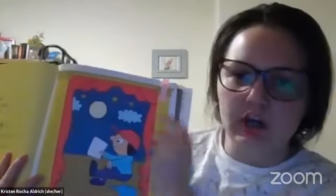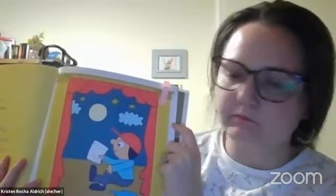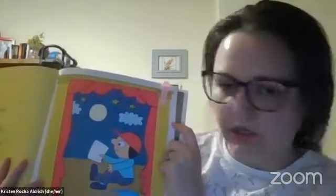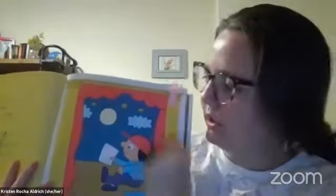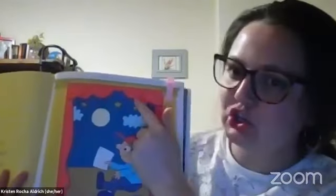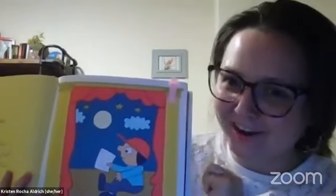And then you can also practice using math words like more or less. There are more stars than clouds on this page. Is that true? Look, there are 1, 2 clouds, and 1, 2, 3 stars. So there are more stars than clouds. Using those comparison words will really help develop your child's early math skills.